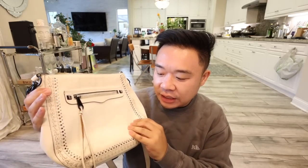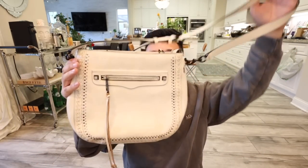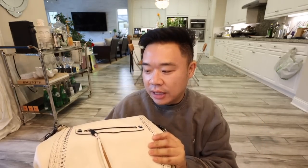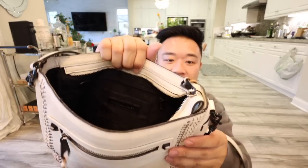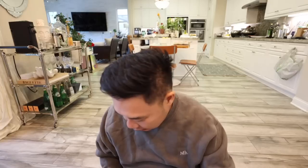I just think the leather needs a good cleaning and then it'll be good to go. But I love the style of this, and I love all the details. It has all this cool leather work and then the studs. It's just a great everyday bag. The inside is nice and clean. The crossbody strap is removable also. So I got this guy for $30.